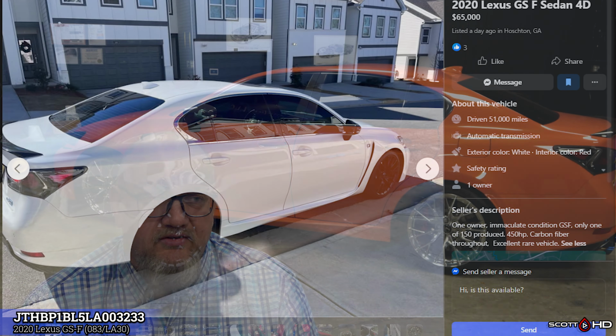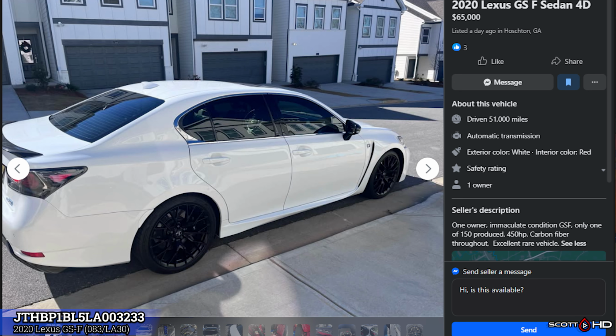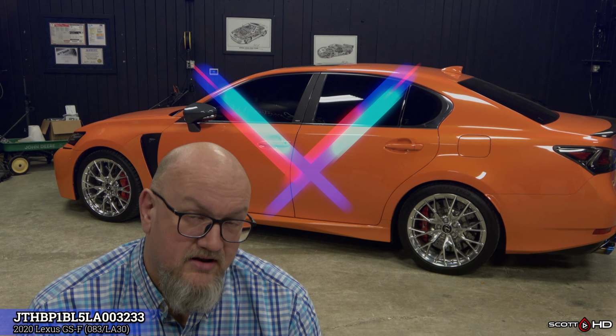And that may be why Epic VIN is reporting it as a second owner. When it saw another sale, it kind of assumed it sold, and it looks like it probably didn't because it remained with the original owner. And now, here it is, the last day of November 2025. Let's just call it December 2025. 51,000 miles for $65,000. So now onto the photos.